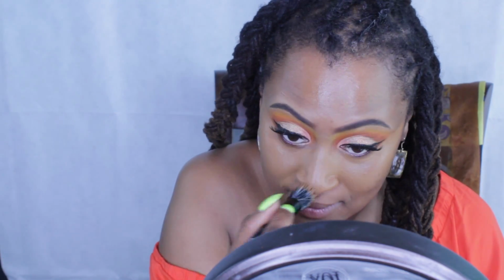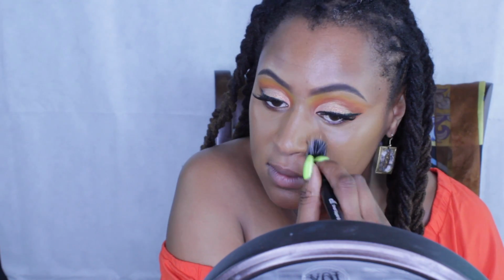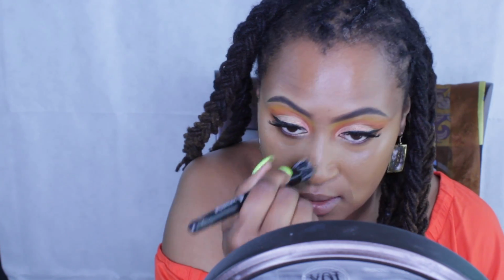I use an e.l.f. cosmetic stipple brush to apply the foundation to my skin, and then I buff it out using a BH Cosmetics flat foundation brush.